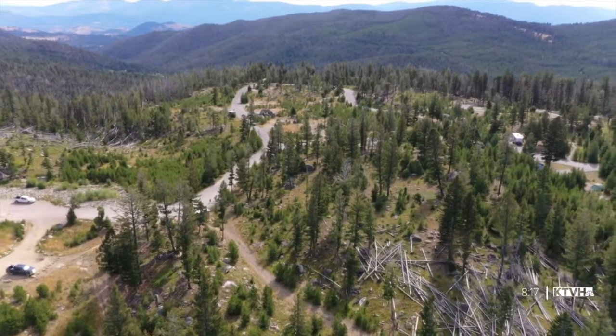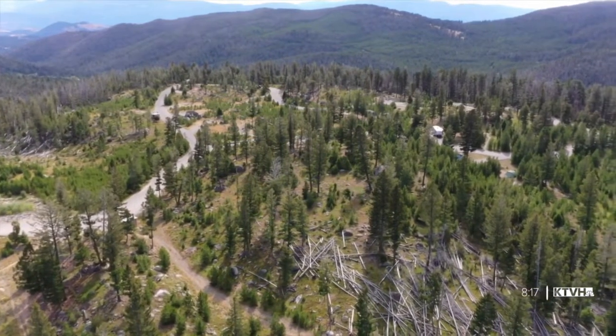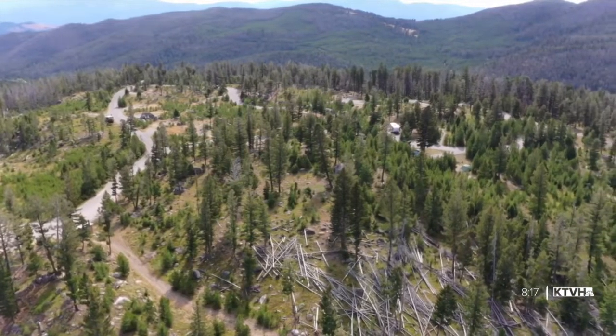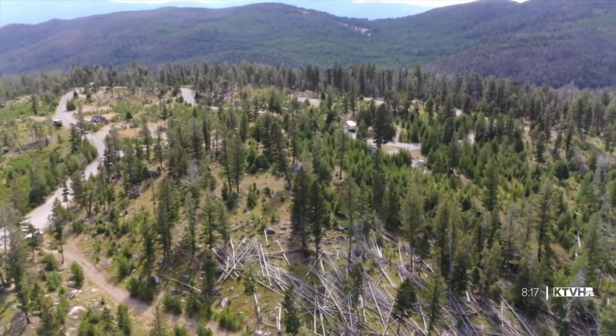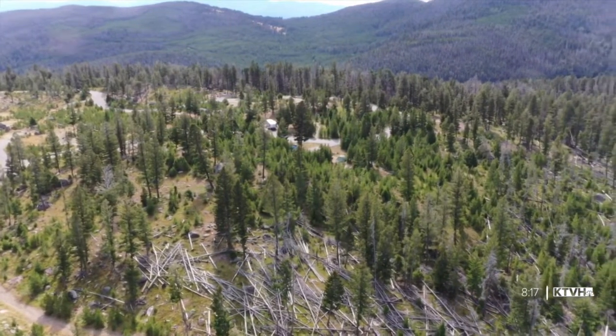The full repairs to the dam and the area are set to take a few years to complete. And according to the Forest Service, the impacts to the campground and picnic area will be shared as the design and the logistics to the project are finalized.